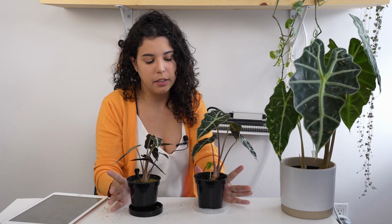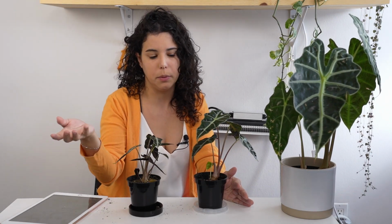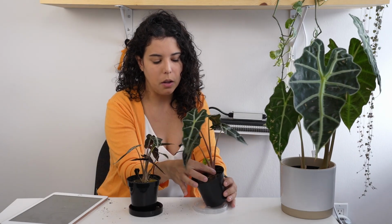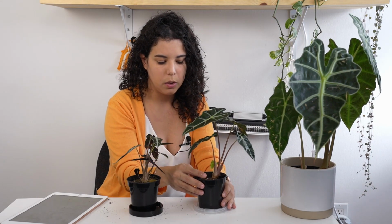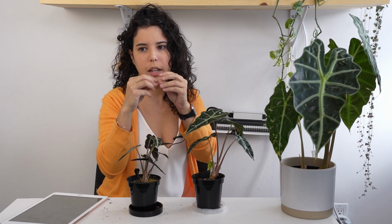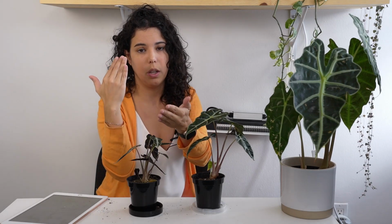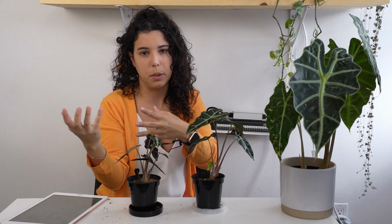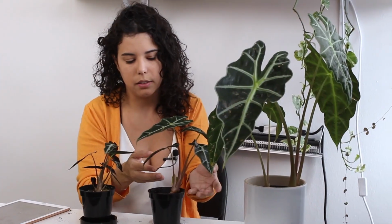In terms of propagation, I don't think this plant is easy to propagate like the other ones, like the pothos, for instance, because all the leaves come from just one node. So it's not like you can cut the leaf and propagate it. For instance, like the pothos, you have a node and grows a leaf, and then it grows another node, and then it grows another leaf. So if you cut the leaf with the node, you can propagate it. But in here, you can't just take one leaf and part of the node.